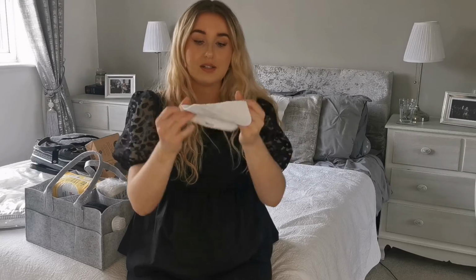Also, these are really soft, so you could even use these in the bath to wash baby as well. They are quite small, but obviously when they're a newborn it doesn't matter, so I'm sure these will come in quite handy. It's quite a big pack of them as well, so you just wet them and use them like that.